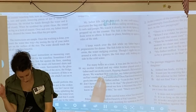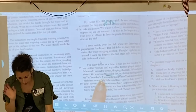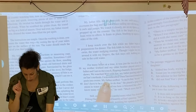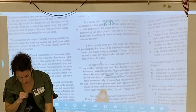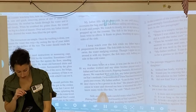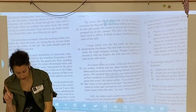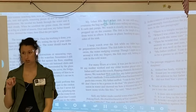He loved cooking shows. We watched Walk with Yan. My father passing judgment on Yan's methods. I was enthralled when Yan transformed orange peels into swans. My father sniffed. "I can do that," he said. "You don't have to be a genius to do that." He placed a sprig of green onion in water and showed me how it bloomed like a flower. "I know many tricks like this," he said, "much more than Yan." Still, my father made careful notes when Yan demonstrated Peking duck.